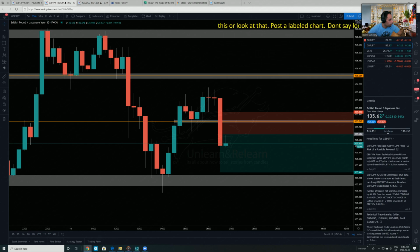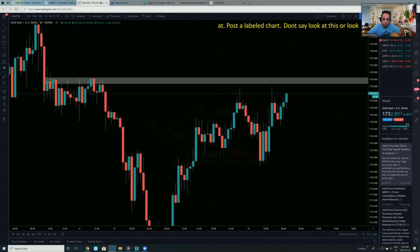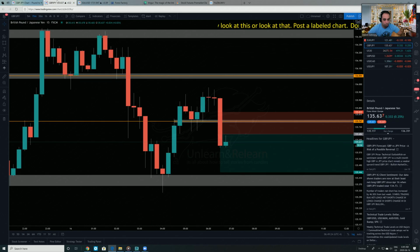Do you ever enter on new hour or 4 hour candle open? It depends where price action is. This whole idea of do you enter on the 1 hour chart, do you enter on the 4 hour open or the 4 hour low? It all depends on where candles are, what price action is saying. It honestly doesn't matter if you're entering on a 4 hour close or open. It matters what levels you see in the price.